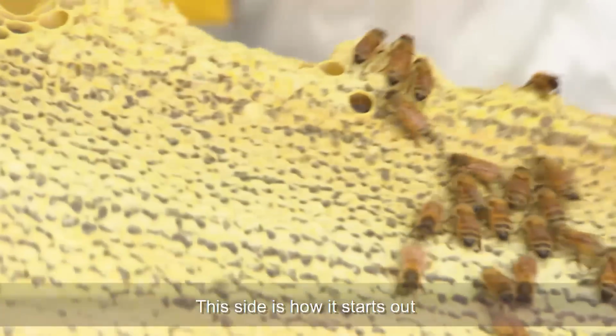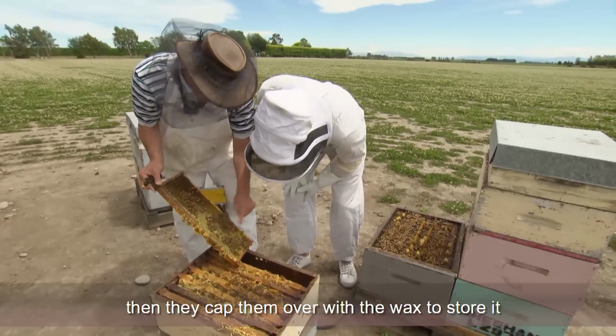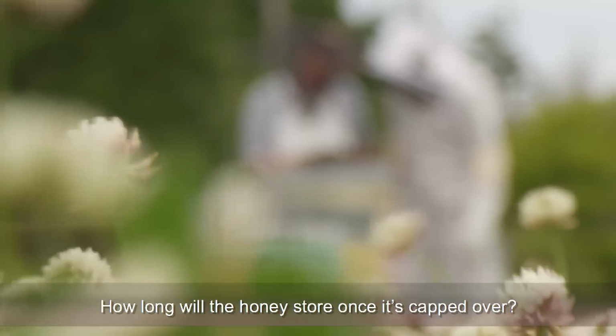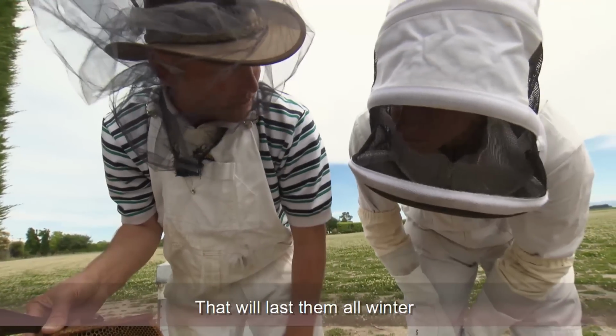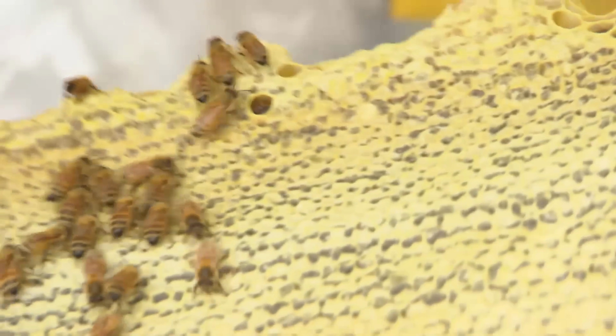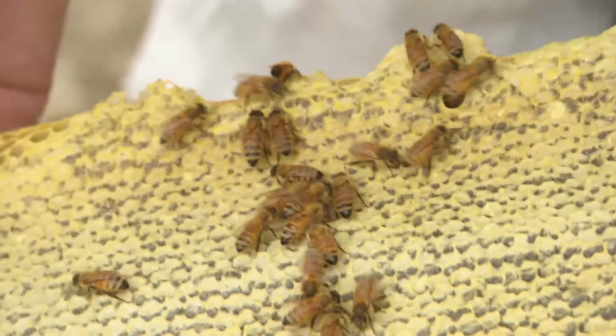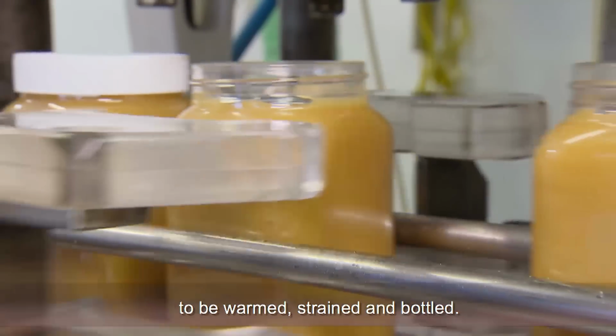You can see on this side how it starts out, and they fill all the cells up with honey. And then they cap them over with the wax to store it. How long will the honey store once it's capped over? It'll last them all winter. The objective of the beehive is to gather enough honey to get the hive through to the next season. Beekeepers take the honey to the Airborne factory to be warmed, strained and bottled.